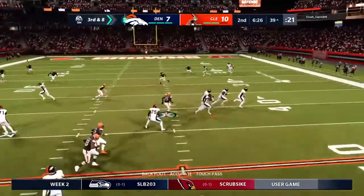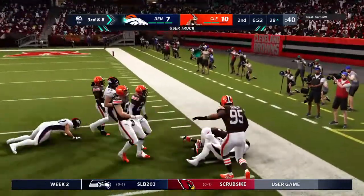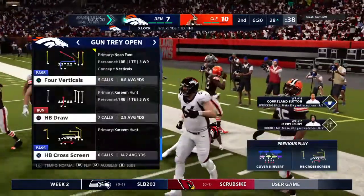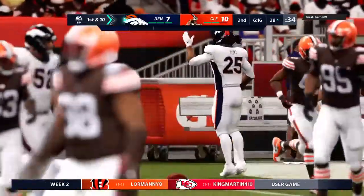Throwing it on 3rd down. They'll go screen here to Hunt. And he's going to get this inside the 30. A Bronco first down there, 12 yards on the play. A gain of 12. Let's give a little credit there.